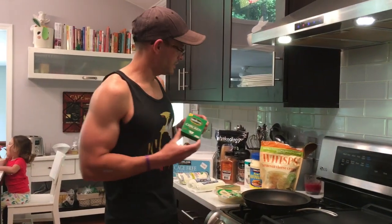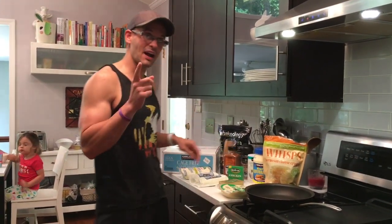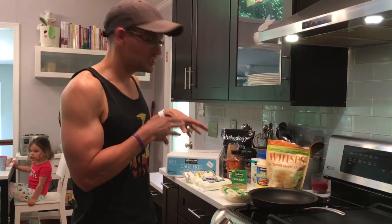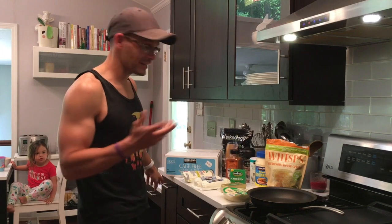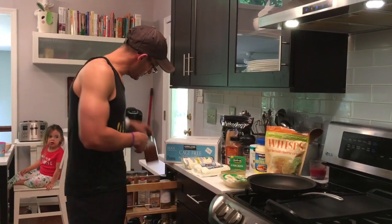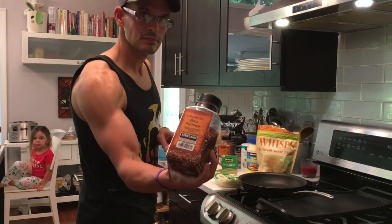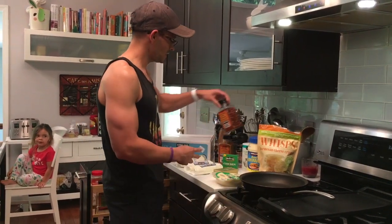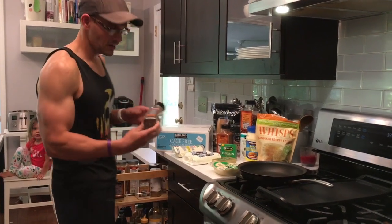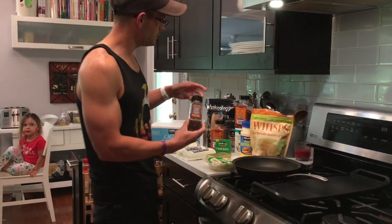Flavor this with the salt to taste, and I'll put some red pepper flakes and or pepper in the chicken broth. So I don't have that out there, but I can show you guys the red pepper flakes that we use. Guess where it comes from? Costco. So I'll put that right there. And then the pepper, just also from Kirkland, black pepper. So I'll put that right there.